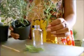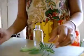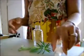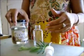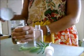All right, so here's the recipe for making the rosemary and peppermint infused coconut oil. So we're going to start out with rosemary. This is fresh rosemary from my window garden, and fresh peppermint, also from my window garden. I've already clipped the leaves and a sprig from the rosemary tree. You're going to use a wooden cuticle stick, and then you're going to use a small bottle with a nozzle. You're going to use organic virgin coconut oil, extra virgin coconut oil as well.